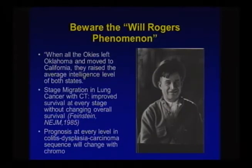If you have a better sieve, a better way of weeding out those diseased from not diseased, you can start to move patients up each stage, and demonstrate that each stage does better than it had before without changing overall survival, without any kind of treatment change. Same number of people are going to run into trouble. And so the prognosis at every level in the colitis dysplasia carcinoma sequence is going to change with chromo, and actually has changed. So everything is seemingly less dangerous than it was before. At least that's a hypothesis.